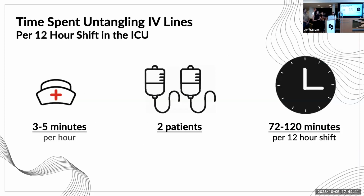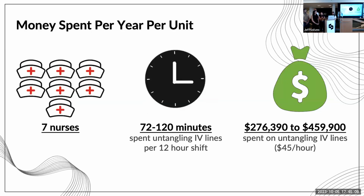As Ava mentioned, tangled IV lines can prevent patient care. So we talked to a couple nurses after shadowing them, and we found that each nurse takes about 3 to 5 minutes per hour to untangle IV lines. When a nurse has 2 patients, that means a nurse can take up to 2 hours per 12-hour shift untangling IV lines. So if a unit has 7 nurses and each nurse takes up to 2 hours to untangle IV lines, that means one hospital unit will spend up to $459,000 a year untangling IV lines.